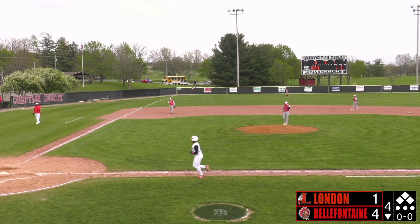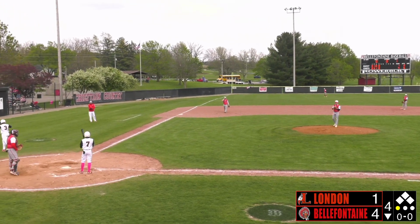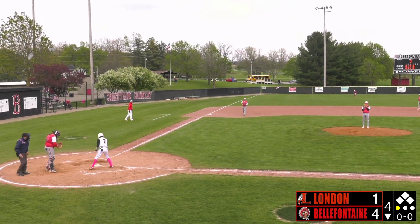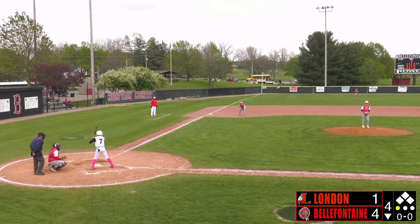Line out there by JT Mundy for the first out. Brings up junior Zane Tevis here with 1 out. It's another ball that's hit hard. It's just to the wrong place on the diamond. Atom balls.